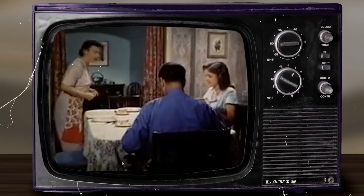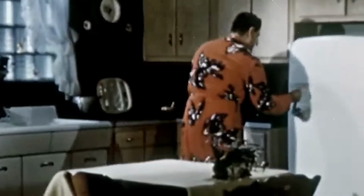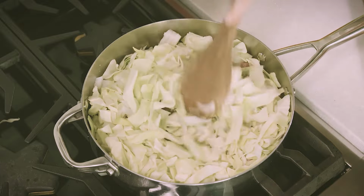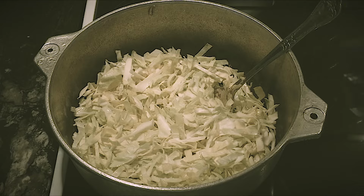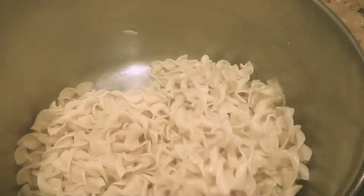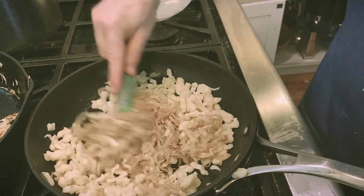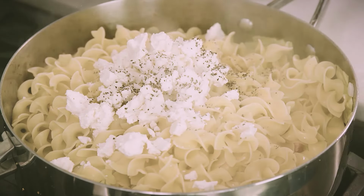Cabbage and noodles, or Haluski as it was lovingly called in many 1950s kitchens, was a humble yet hearty dish that showcased how simple ingredients could create something deeply satisfying. Wide egg noodles were tossed with sautéed cabbage, butter, and onions until everything was soft, fragrant, and golden, often finished with a touch of salt and pepper.